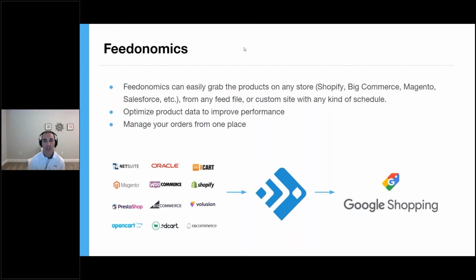Regardless, we're going to read that data into Feedonomics, and then use all of our best practices for Google Shopping as a base case to optimize your data for any destination you choose. We use Google Shopping as the foundation for any feed, because it's fairly dominant in structure as far as the industry goes, for obvious reasons. And there's a lot of inherent good practices that they expect.